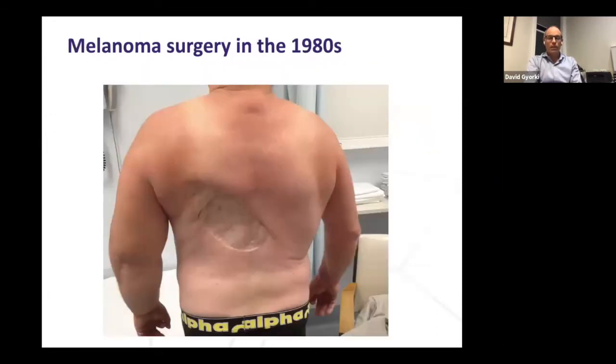So the extent of the primary melanoma generally guides the amount of surgery that a patient needs. So this is a patient who I saw in the clinic about 10 years ago, who'd had his surgery about 20 years before that. And in the past, there was a dogma that melanomas needed to be excised with a very wide margin. So he would have had a 5 centimeter margin with 5 centimeters of normal skin removed all the way around the melanoma.